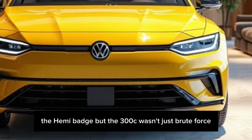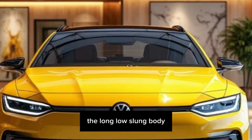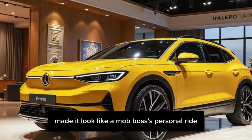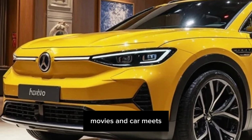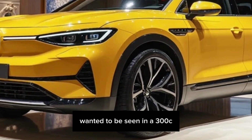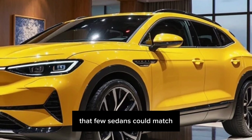But the 300C wasn't just brute force, it was also about presence. The long, low-slung body, sharp lines, and massive grille made it look like a mob boss's personal ride. It was a favorite in music videos, movies, and car meets. Everyone from executives to rappers wanted to be seen in a 300C. It had that mix of class and intimidation that few sedans could match.